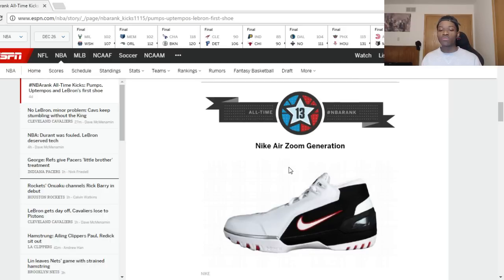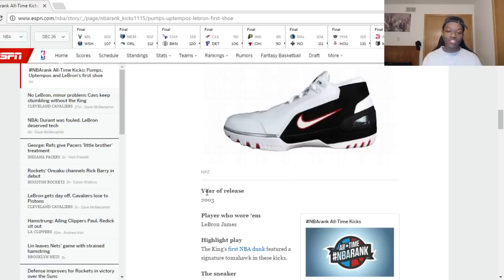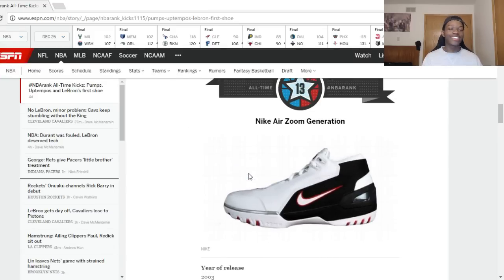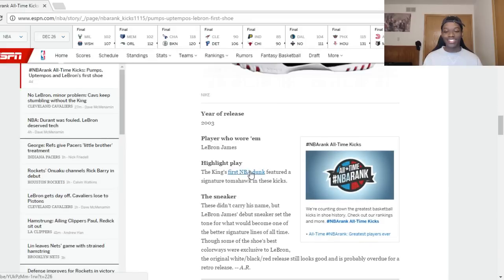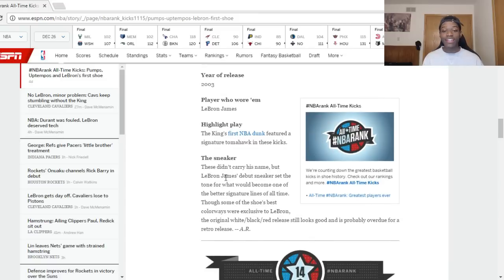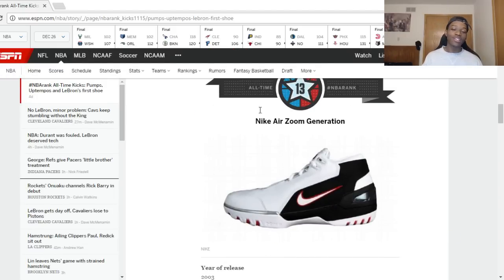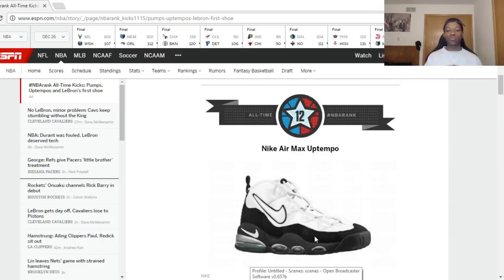Nike Air Zoom Generation, worn by LeBron James, of course, his rookie season. I don't like these, man. Oh, those are ugly. But the King's first NBA dunk featured the signature shoe, Tomahawk. I remember that. Didn't carry his name because this is not when he was making his own shoe. But these are basically the first LeBrons, and he kind of kept this look throughout all of his shoes. Let's go up to number 12.